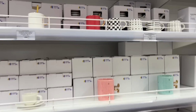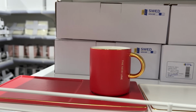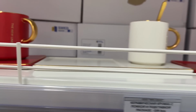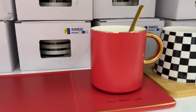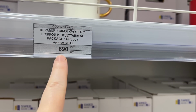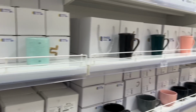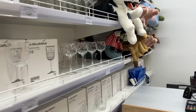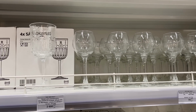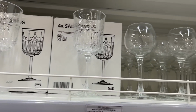Здравствуйте. Oh, this plate is very nice. Wow, look at this. Plate and the cup. Wow, this is very nice. I like this style. Wow. Not very expensive, by the way. It's less than $8, I think. Wow. Some toys here. Glasses for champagne or wine. This is for champagne, okay.